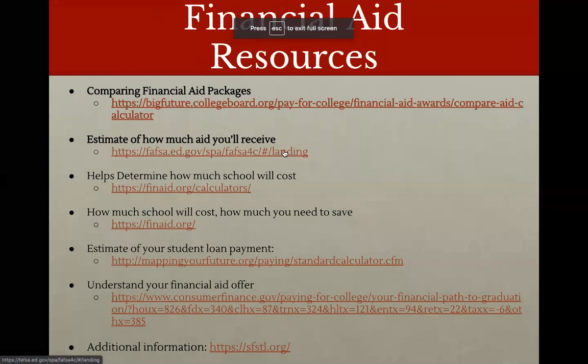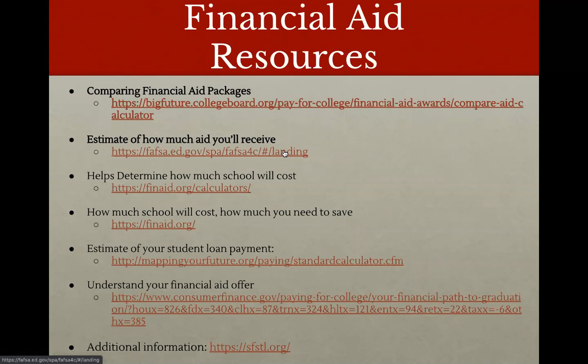Okay, and then these are just some really great financial aid resources. So if you receive your college acceptances back and then you are trying to decide between a college, a lot of students want to consider finances as a factor in terms of where they're actually going to go to school. So this is a really great resource.